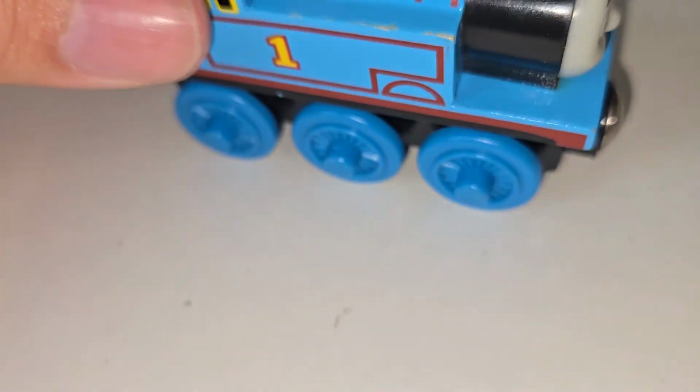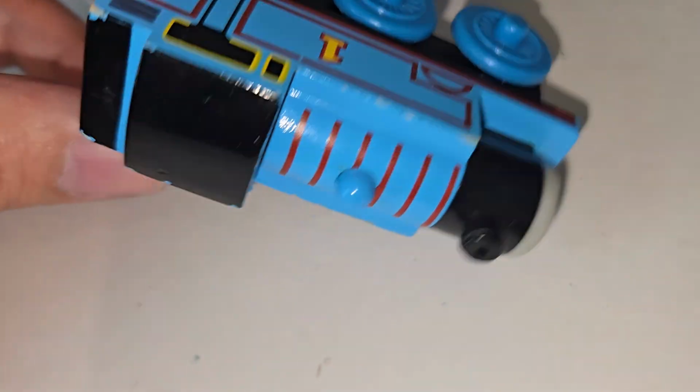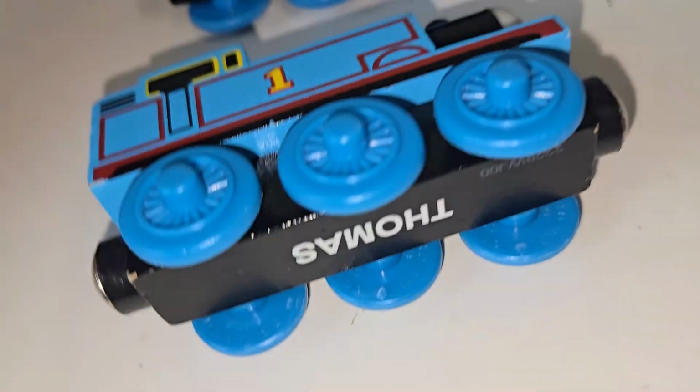Next we have two Thomases. I'm not going to be saving regular Thomases because they're so common unless they're in absolute perfect condition. They do not sell on eBay either. So I'm going to be taking both of those down to the flea market bin.